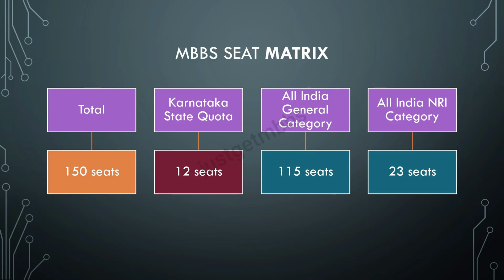So first of all, let's look at the seat matrix. Now totally there are 150 MBBS seats available at KS Hegde. Out of these, there are three different categories. The first category is Karnataka state quota. So there are certain seats in this medical college reserved only for Karnataka residents. There are 12 seats in this college that will be given only to Karnataka students. Other state candidates cannot apply for these 12 seats. Then there are 115 seats available for All India general category, right? Anyone can apply. And then finally we have All India NRI category where 23 seats are available.